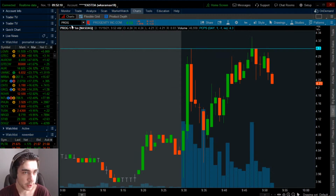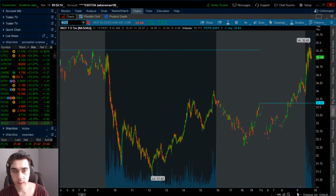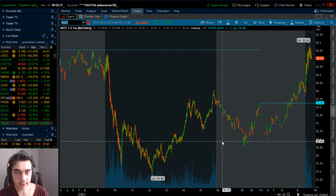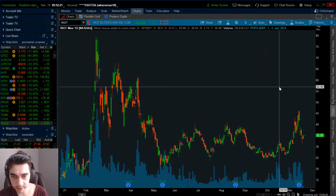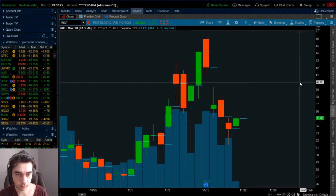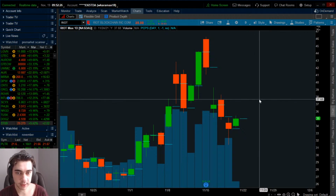All right, so PROG is looking good as it's doing its thing. Let's see if there's any other plays. Okay, so Riot is acting as resistance. Riot filled the gap. It's currently reacting as a resistance level.